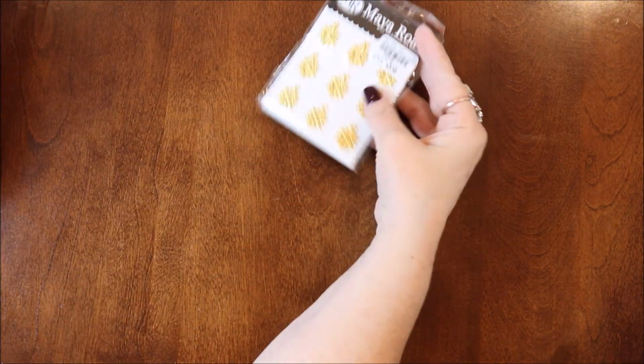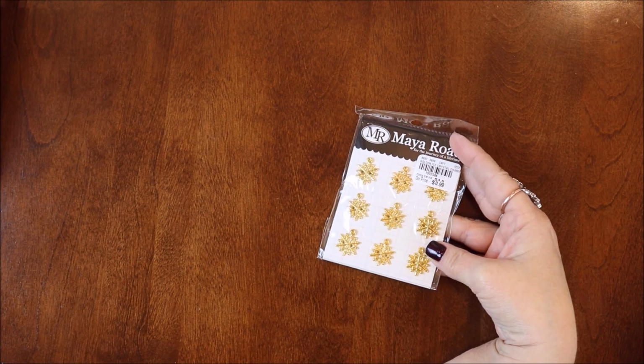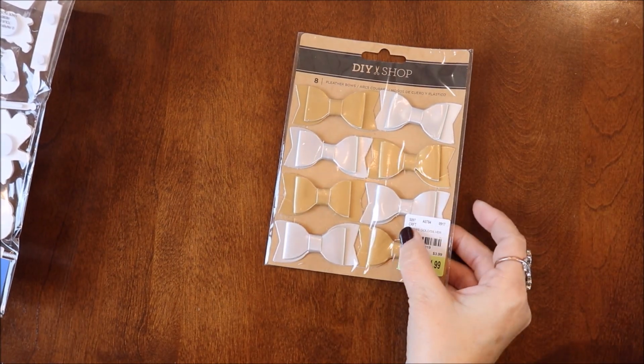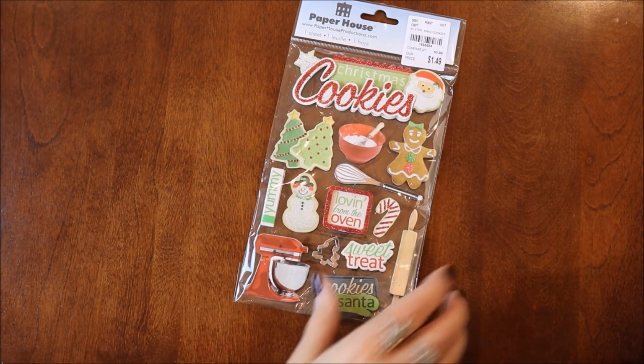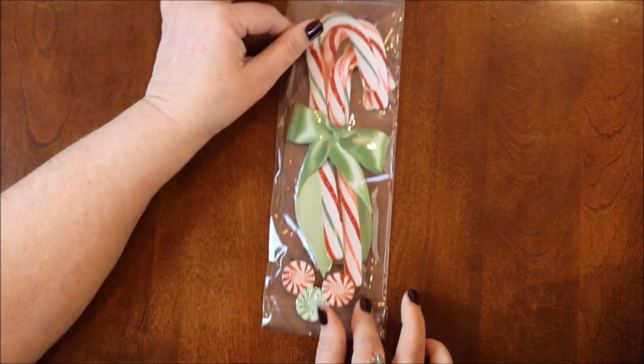And I got some of these little metal snowflakes to go on our winter album collab. I got these bowls so we can make clips with. And I found these sticker sets with my Christmas album. And these candy canes with my Christmas album.